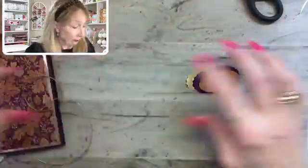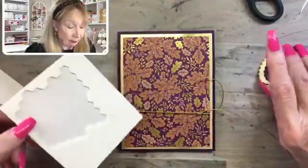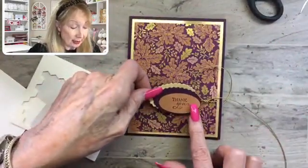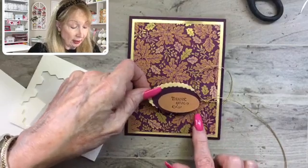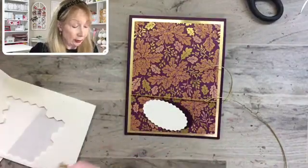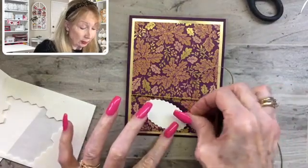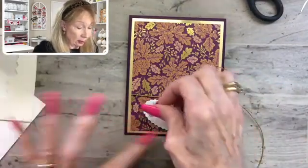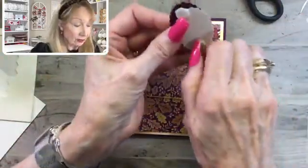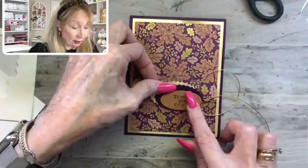It really would be. And now we're going to bring our card base back in and get out our Stampin' Dimensionals. I want to hold my sentiment right there and see just where I want it. So I think I'm going to put a dimensional down here and up here because I want the cording to go in between. So we're going to put a little Stampin' Dimensional there and one up here. And that's good. It's alternating. So that's very good. And we're just going to pop that on.